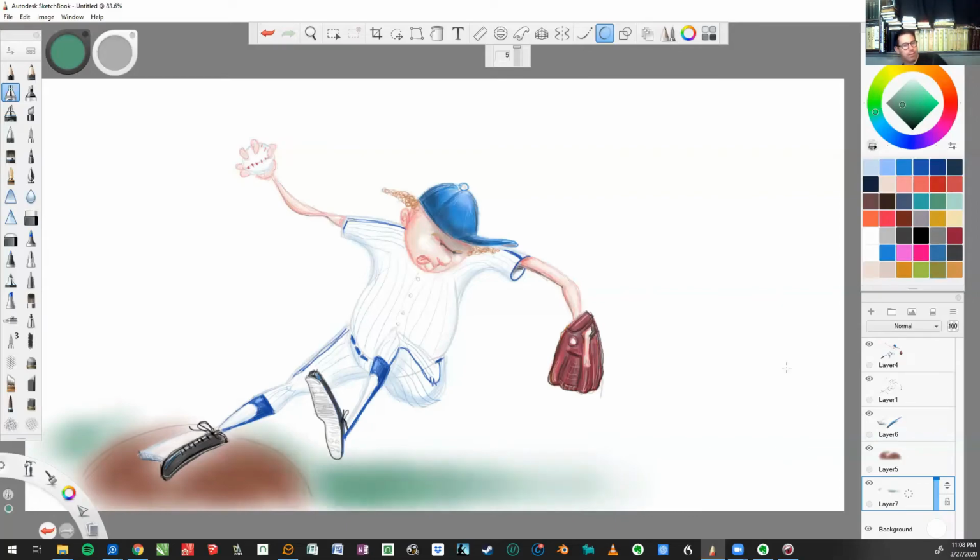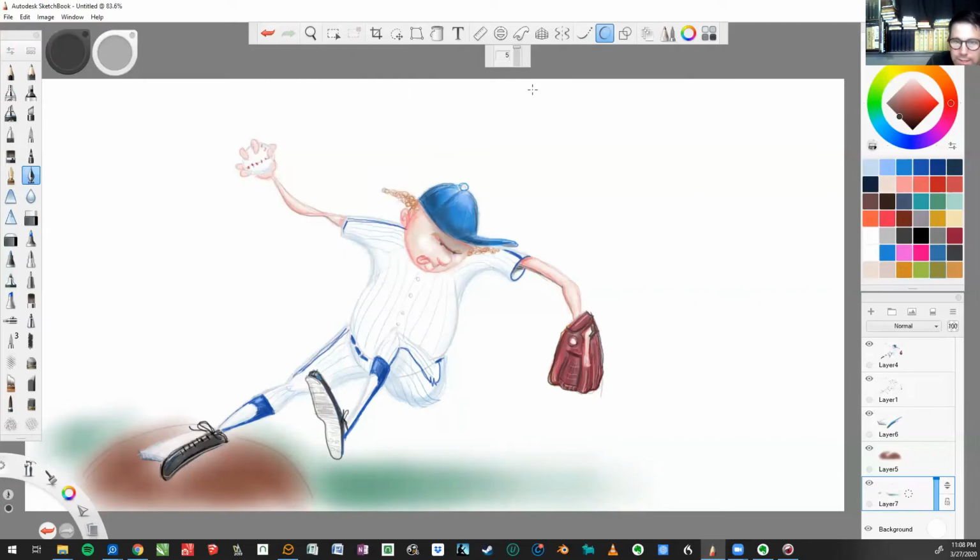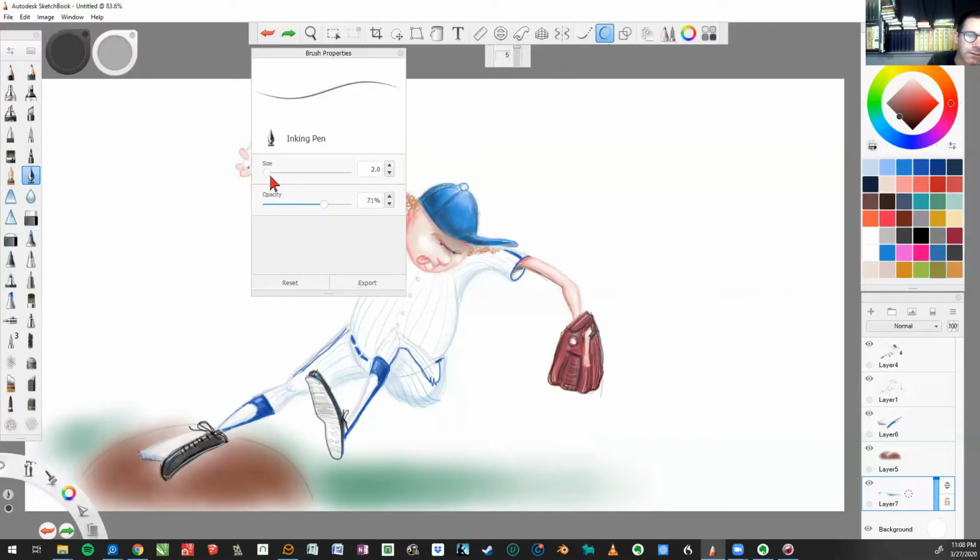Okay. It's our pitcher. He's throwing the baseball. Now here's what's gonna make it pop. Is we're gonna do outlines. Okay, and I think what we'll do is we'll use this. This is more like a pen. And I want to make it real thin, I think. Let's see what it looks like. That might be too thin. Let's go with a little bit thicker. That's pretty good.